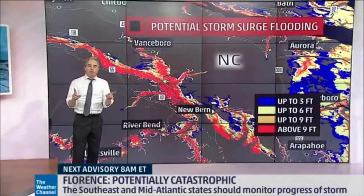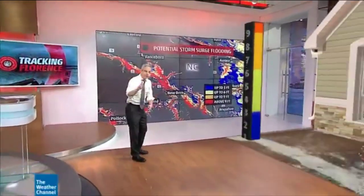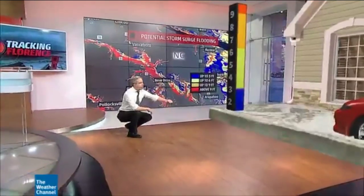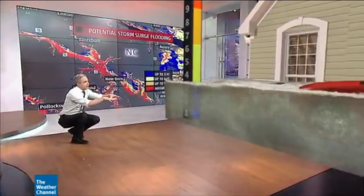But let's show you what it looks like using our augmented reality and what even, just for example, 1 to 3 feet of storm surge, which is very significant, looks like. There it is right there. Imagine that. 6 inches can stall out a car, right? 1 to 3 feet can certainly carry a car away and inundate parts of the first floor.